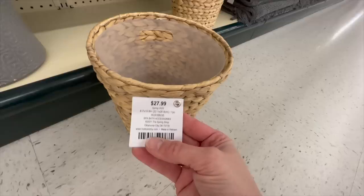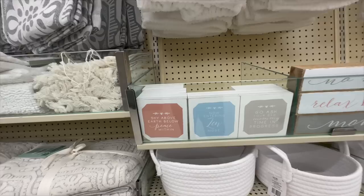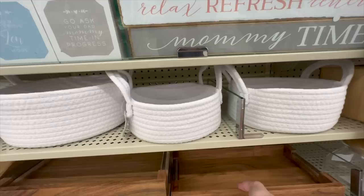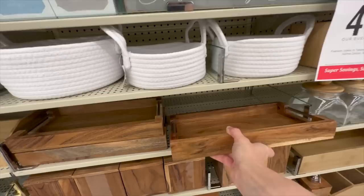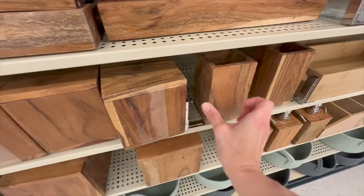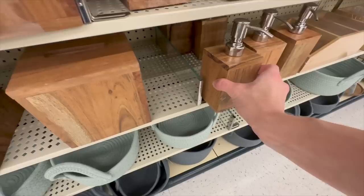To create that spa-like feel, they have some spa signs that you could do a tiered tray. They have smaller signs: no kids allowed, relax, refresh, renew, mommy time. And then, like I said, they have lots of these quality wooden pieces. This would look great on the back of a toilet tank, maybe with a few stamped toilet paper rolls. And then they have all the coordinating pieces that you would need to maybe stuff in some cotton balls or just corral some of your bathroom essentials. So I love that they all mix and match and look really high end.